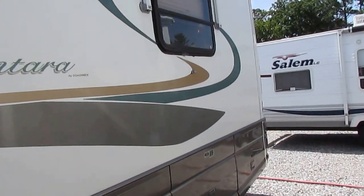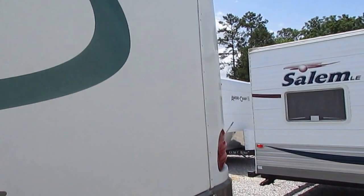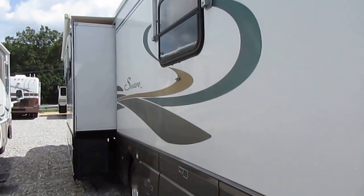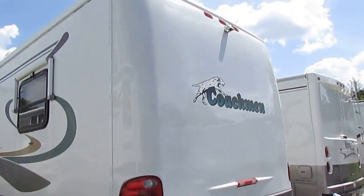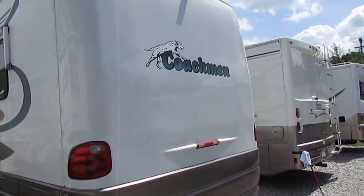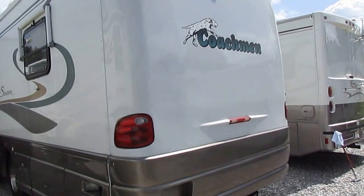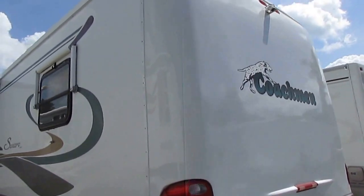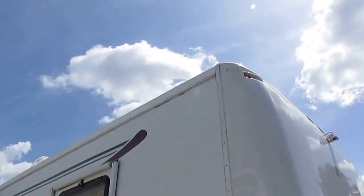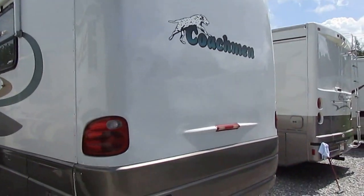This is one of Coachmen's top-of-the-line models. You know, Coachmen has been around for over 50 years. They built over 500,000 motorhomes. They're one of the oldest and largest manufacturers in the business. So it's safe to say they know what they're doing. Notice the overlapping cap on the back. That's a sign of a well-built motorhome because that eliminates straight edges where most leak problems occur. And notice it's got the overlapping roof. That's another big plus because that eliminates straight edges.